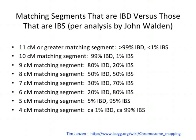Matching segments that are IBD versus those that are IBS. This is an analysis by John Walden, and it just goes to show that at 8 centimorgans, if your DNA segment is 8 centimorgans, you've got a 50-50 chance that it is a false positive. IBD, identical by descent, means true positive. IBS, identical by state, means false positive, in just crudely talking about it.